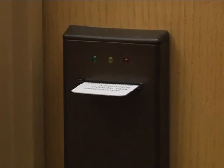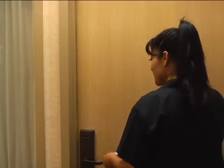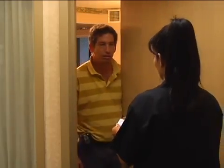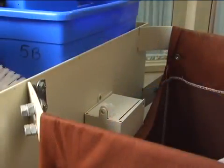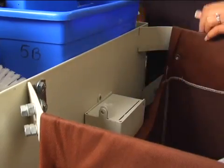A final security matter. Sometimes guests leave keys or cards in the door. If you see this, knock on the door. A guest may have simply forgotten the key. If the guest isn't in, place the card in a lockbox or some other place so it won't be stolen from your cart. Cleaning the guest room is a 7-step process.